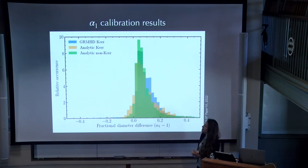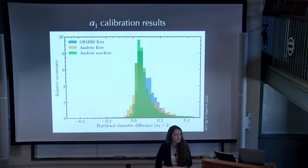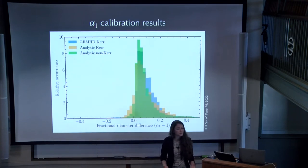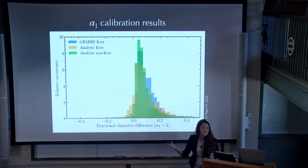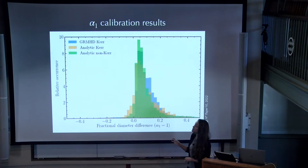And so in orange, we're showing a similar thing, but instead of GRMHD, we're actually using an analytic accretion model. So the idea here is that there are certain assumptions that go into GRMHD, and we did not want to limit ourselves to just those assumptions. And so we also used an analytic accretion model that loosens some of those assumptions and tries to be more general. And again, we're trying to see if we can break this relationship between the geometric ring and the observational ring. And again, we don't really break it, right? We're still having an alpha 1 calibration that is quite reasonable. And then we also wanted to see the effects of using a metric that is different from Kerr.